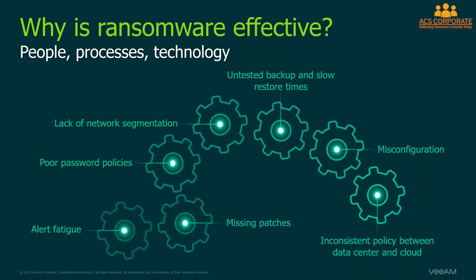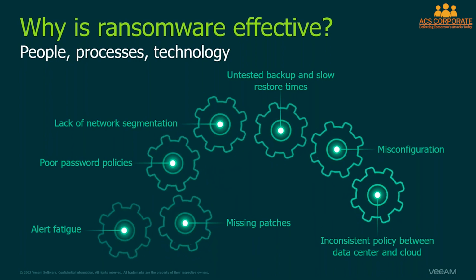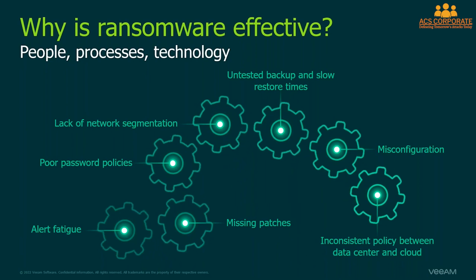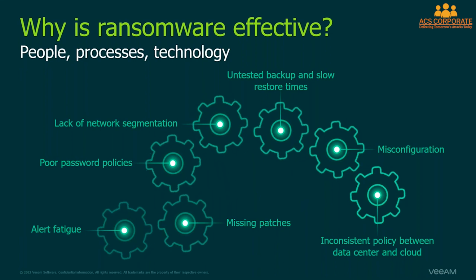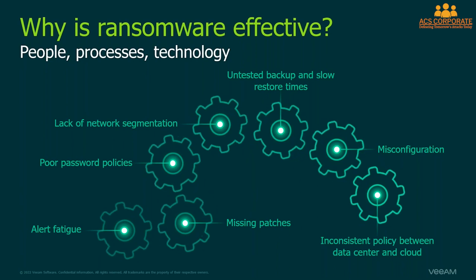Next on this list right here, an inconsistent policy between the on-prem data center and the cloud. Migrating to the cloud is very easy, and it can sometimes be done without involving IT. But this in turn leads to vulnerabilities from a security standpoint. And in some cases, we've seen that companies apply the same policies from their data center to cloud operations. That just might not work.